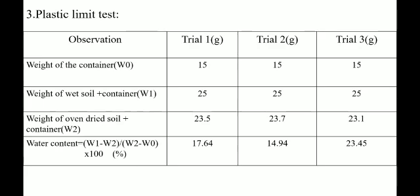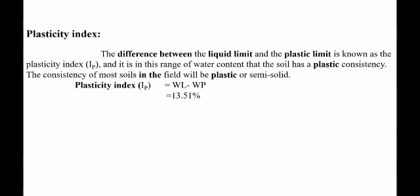Specific gravity. Specific gravity of fine aggregate is the ratio of weight of given volume of aggregate to the weight of equal volume of water. Formula and also have a table.